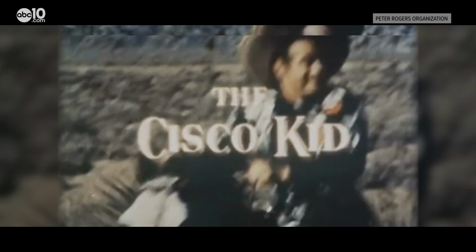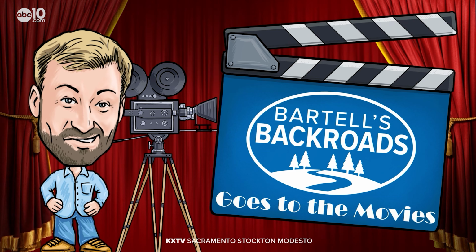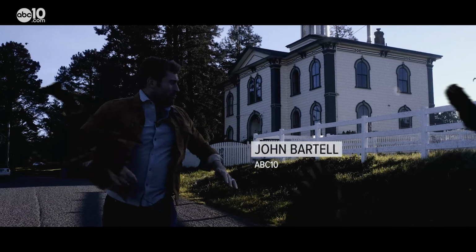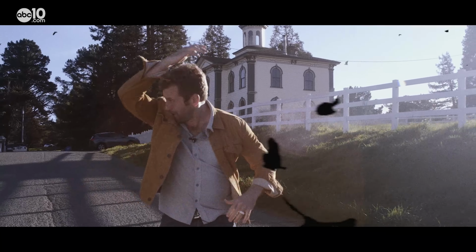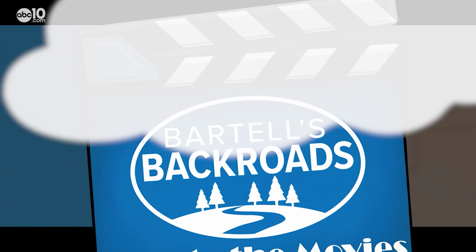Don't go too far. When we come back, we head out west to see where Hollywood likes to film cowboys and cattle rustlers. Hey, welcome back to Bartell's Backroads. We're taking a look at some of California's famous film locations. Alfred Hitchcock filmed his movie The Birds here in Bodega Bay because it was isolated. But after the premiere, people were flocking to town.